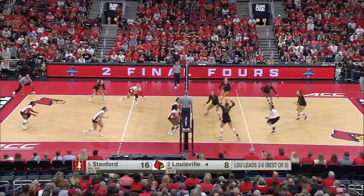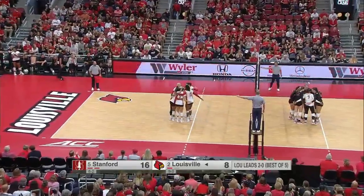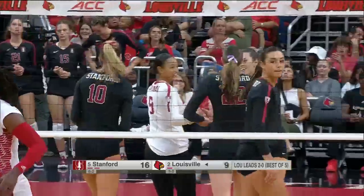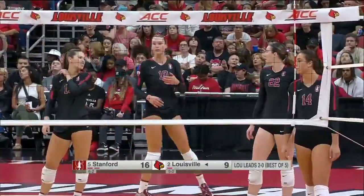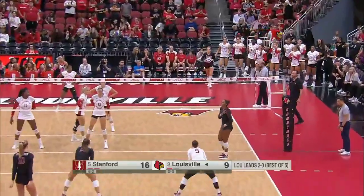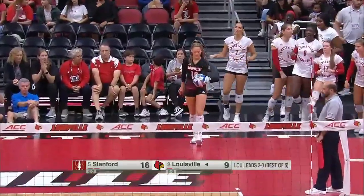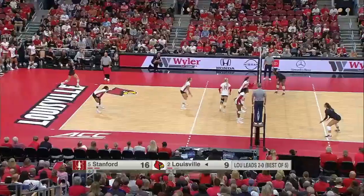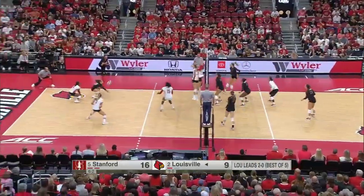Still struggling to stay consistently in system. That ball over the top and missed just out of bounds by Baird. And you know, that's Baird's shot, and that could have easily been in, and no defender for Louisville was around to even get a touch on that ball. So we're going to look to have Baird go deep into these corners again. Louisville is really struggling from the offensive end, and they were nothing but perfect early on.